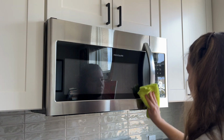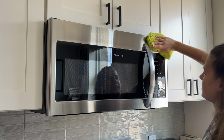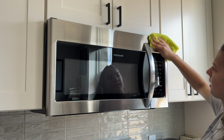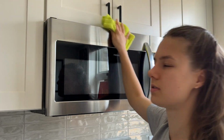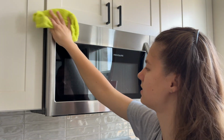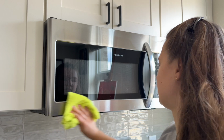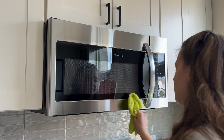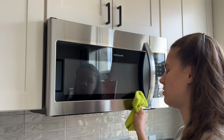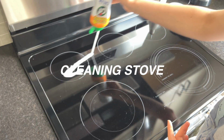For the stainless steel though, you do need a stainless steel cleaner. I haven't found anything to replace that yet. I used to use vinegar and water on this as well, but the stainless steel just doesn't get that same kind of glow, and I feel like the vinegar might be a little harsh on it.